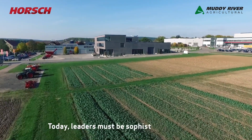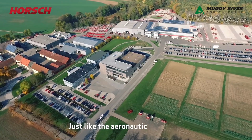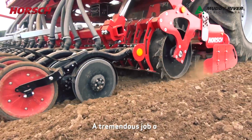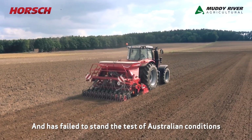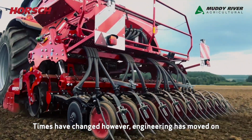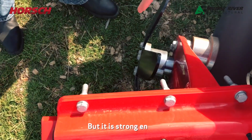Today, leaders must be sophisticated in design, just like the aeronautical industry. That is just one of the things HORSCH does a tremendous job of. Historically, equipment has been imported to Australia and has failed to stand the test of Australian conditions. Times have changed, however. Engineering has moved on. Equipment now may not look strong, but it is strong enough.